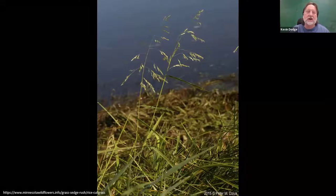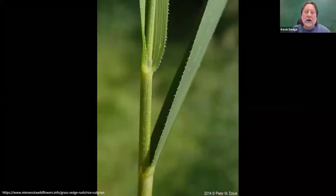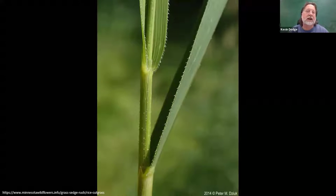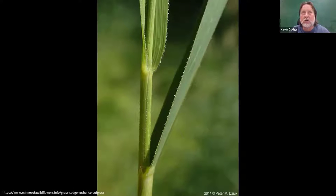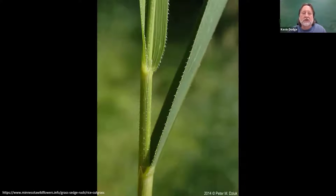What makes rice cutgrass so recognizable? You've got this open, very sparse inflorescence that droops. But what makes it even more recognizable is the joy you feel if you're dumb enough, like me, to walk through wetlands the second half of the summer wearing shorts, because this will rasp the heck out of your legs. This, along with arrowleaf tearthumb, makes wetlands a joy to be in the second half of the summer. And you can see it's just very, very raspy.